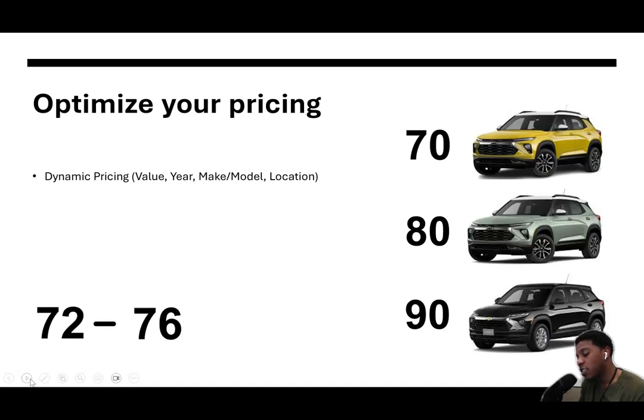You still have to update it depending on the type of car you have. It works really well for my economy cars, but my higher end cars, I notice I have to adjust the pricing more, right? And then also you want to continuously adjust your prices as the demand changes throughout the year. So every day I'll go in and update my pricing based on how my cars are getting booked.